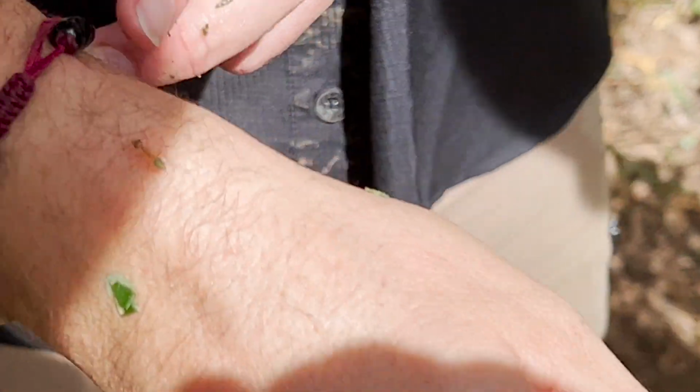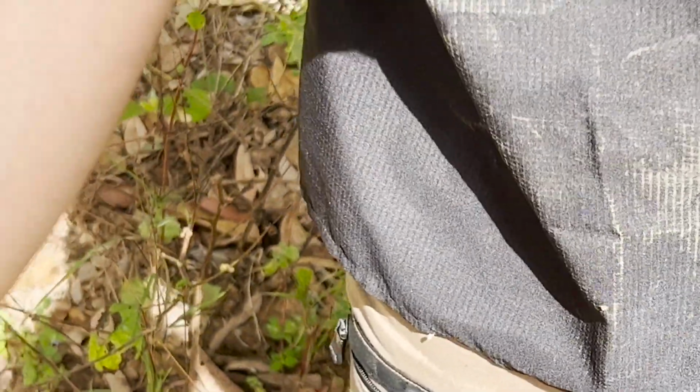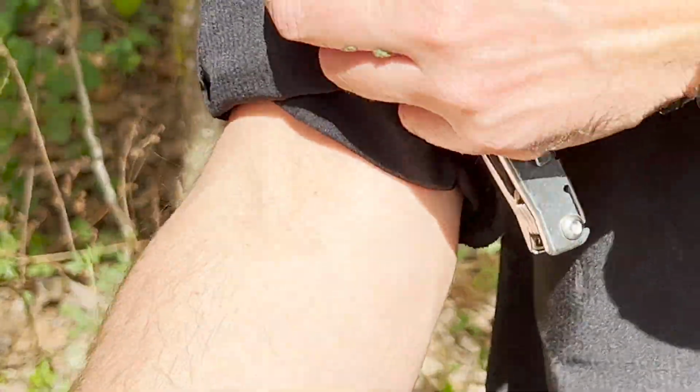If I put them on me, come on. All right, so you'll see when it starts biting me, it'll bite. Come on, mate. Oh, he's a peaceful ant. He's a peaceful ant. They're usually not peaceful, I can tell you. You know about it if you get a nest on you.